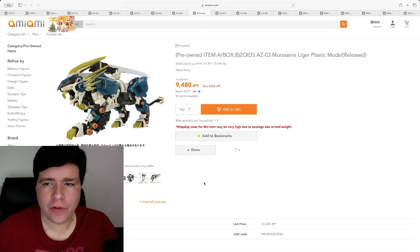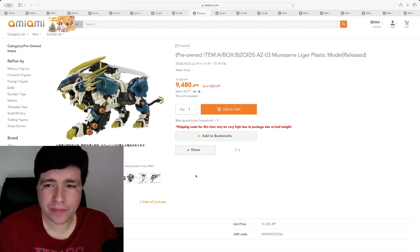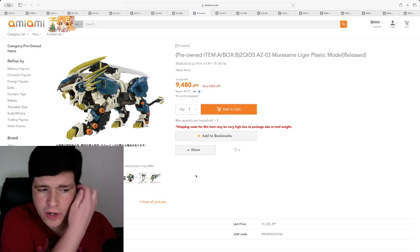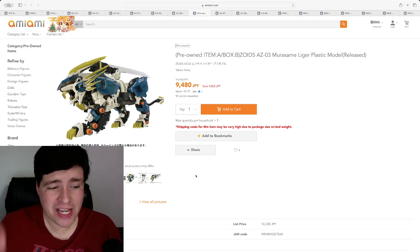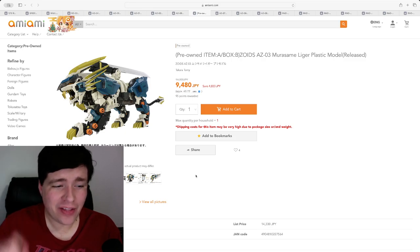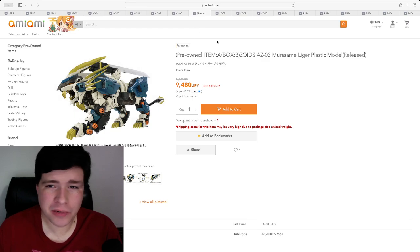We have the Murasame Liger to keep going down the line, and this is where it gets really confusing, because the other Murasame Liger you could buy was the Zoids Aggressive series, which was a different product allocation where they didn't have the license or the rights to a lot of the classic Zoids, but they specifically purchased the manufacturing rights to the Genesis line to do the Zoids Aggressive series. And so you have the ZA Murasame Liger and now the AZ Murasame Liger. So good luck with that. Not confusing in the slightest. This guy looks pretty cool though.